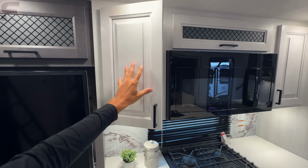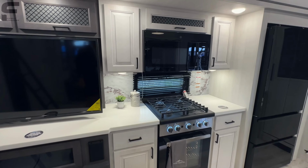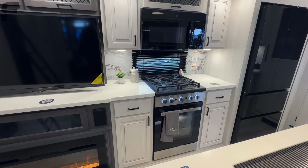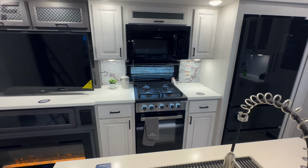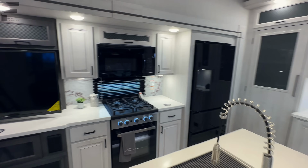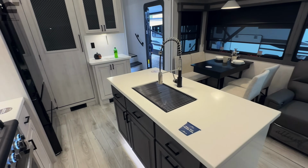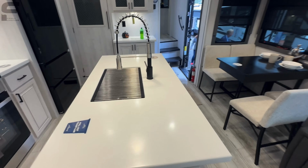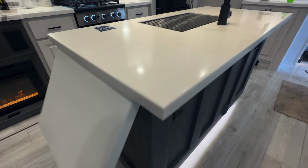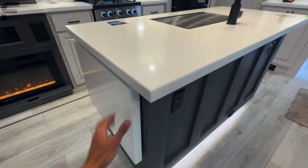Looks like solid hardwood cabinets, soft close cabinets. You have a GE stove and oven and microwave as well. It's going to be centered here in this space, so you can see it has a nice symmetrical look. And they actually do the same thing in the island, where your sink is also centered in this space. And it still gives you a good amount of countertop space, especially with the way these countertops flip up on the side. Very, very interesting.